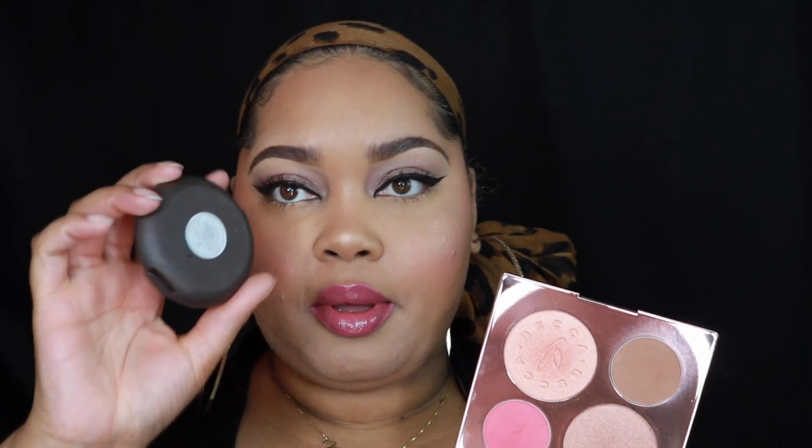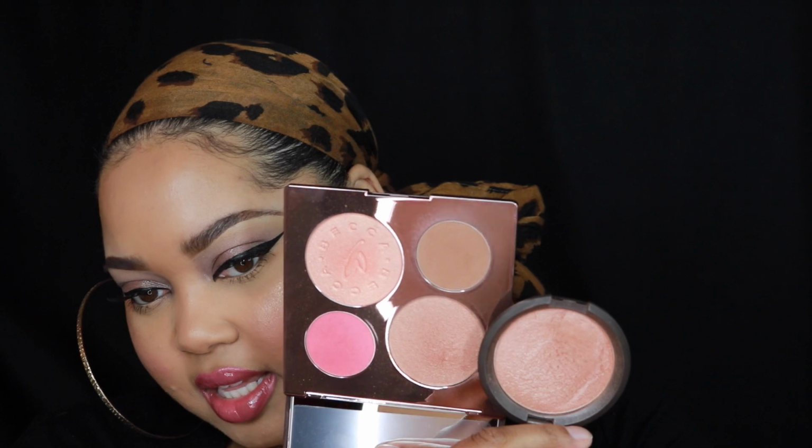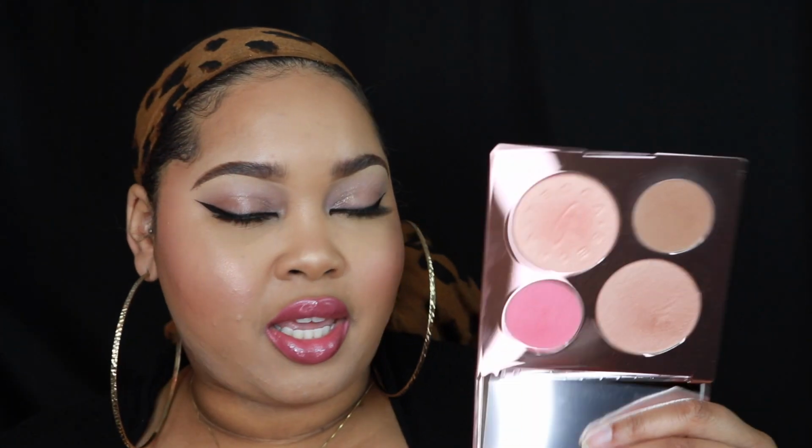I dug up my rose gold. This retails for $38, and it comes in an individual pan. This has 8 grams of product or 0.28 ounces of product. Not a significant difference in the amount of product. So if you've had rose gold highlighter on your list, this will be a perfect time to buy it, because for $8 more you can get these products and create an entire look.